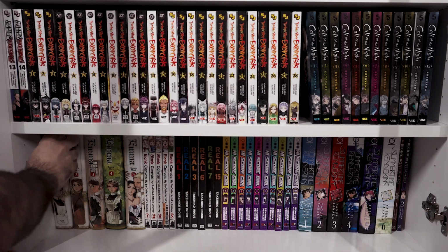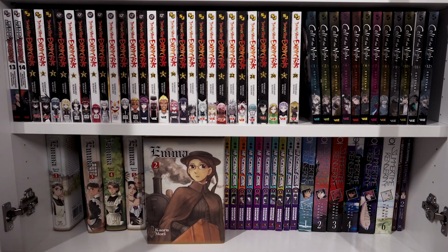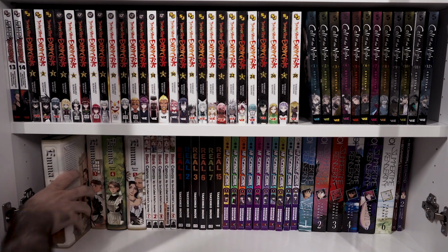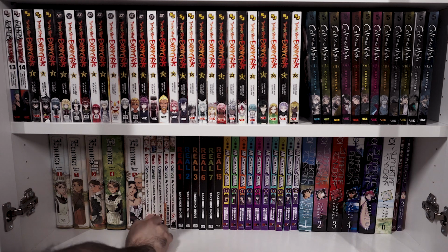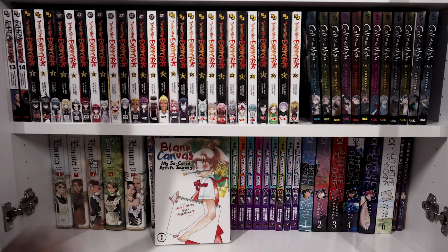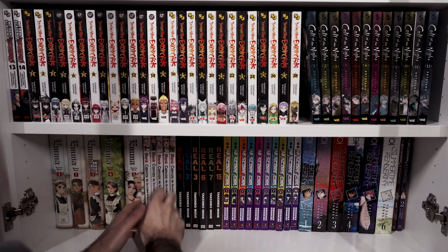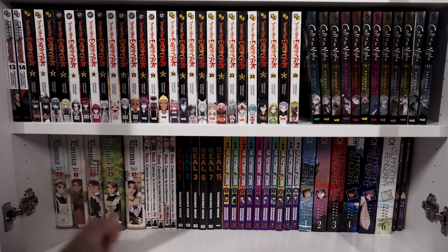On the bottom here, we have lovely Emma, the hardcovers, another series that was out of print for so long. Yen Press decided to go ahead and bring it back. So happy they did, but oh, Emma. And then next we have the Blank Canvas 1 through 5. This is another artist series. I heard it's better than Blue Period. I haven't read it yet, but Professor Otaku just loved and raved about the series so much. I was like, you know what, for 5 volumes, I gotta go pick this up. Have not read it yet, no excuse, but it's on my back order radar soon.